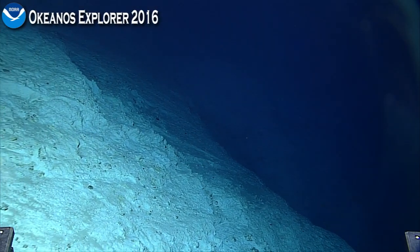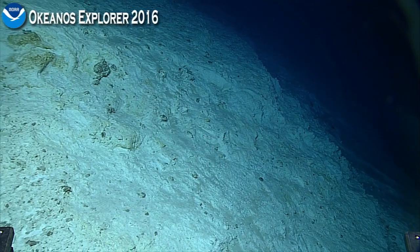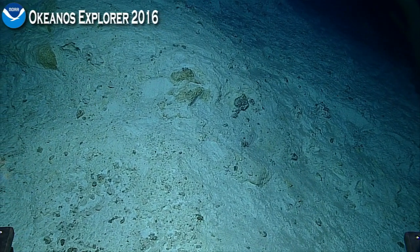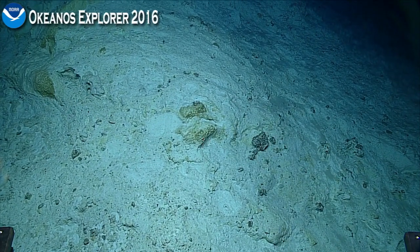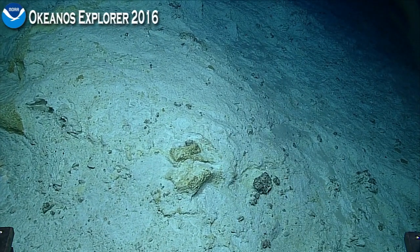Patty, I guess you may or may not agree with this, but this whole escarpment definitely looks like, the lack of manganese on it is quite striking, and perhaps more support for the fact that this used to be inside the seamount and is now only fairly recently exposed in geologic time. I completely agree with you, Chris.